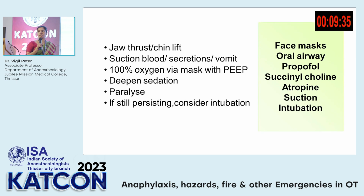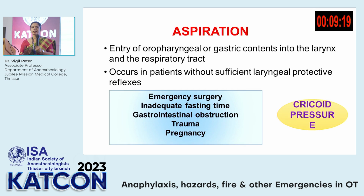Now, aspiration. Aspiration is entry of the oropharyngeal and gastric contents into the larynx and the respiratory tract. It occurs in patients who do not have sufficient protective reflexes. It can occur during emergency procedures when there is inadequate fasting time, in bowel obstruction, trauma cases, and in pregnant patients. At that time, you must be aware of how to give the cricoid pressure. That is, pressure is applied on the cricoid to occlude the esophagus.